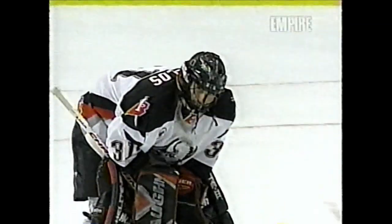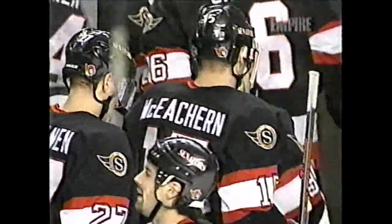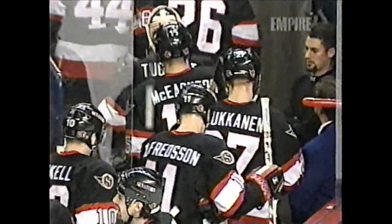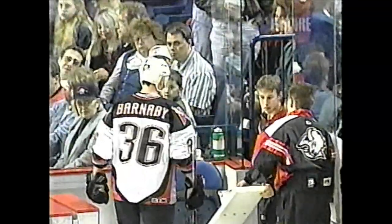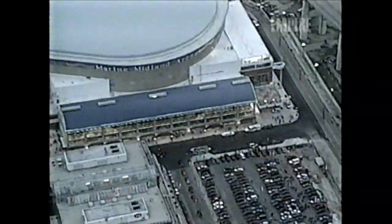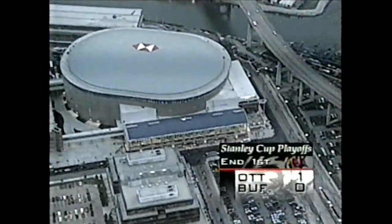And the Senators with a 1-0 lead on the goal by McEachern. And I did not, as I mentioned, think the Sabres played very well in the neutral zone. They tried to force numerous passes across the middle of the ice, and oftentimes they were picked off by Ottawa. Ottawa ended up outshooting Buffalo 10-8 in the first 20 minutes of play, and the Senators got the only goal. And in game number 5, inside the Marine Midland Arena, have a 1-0 lead.